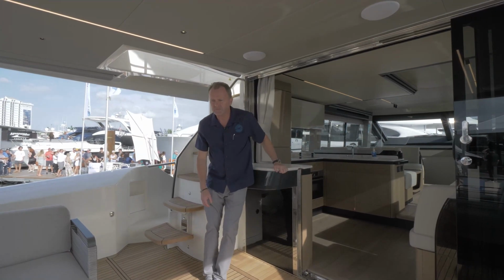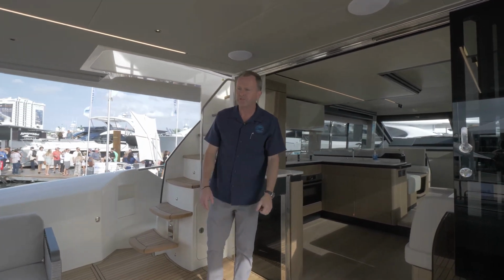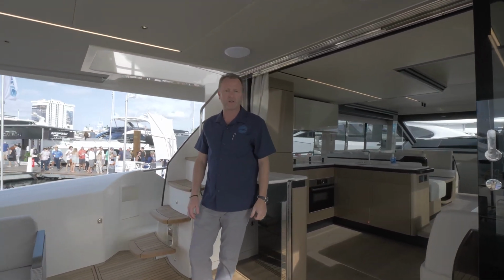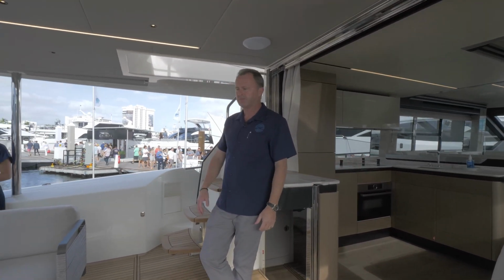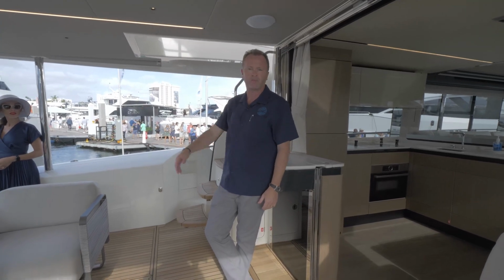So that kind of wraps us up for the walkthrough. There's many more features that we weren't able to discuss or take a look at because there's so much here in a 60-foot boat. It's just unbelievable, along with crew quarters, hydraulic platform.